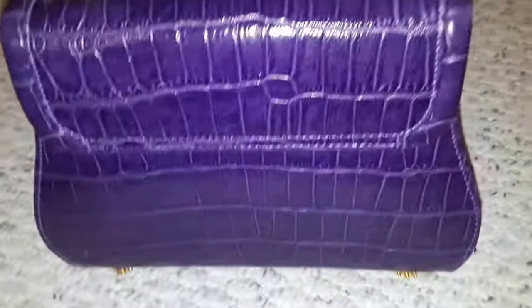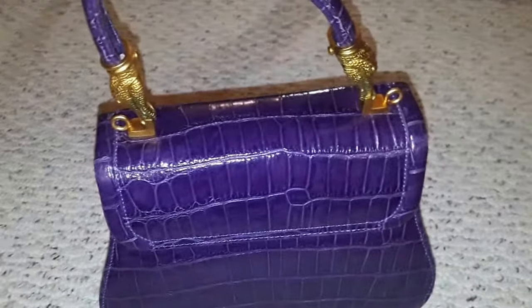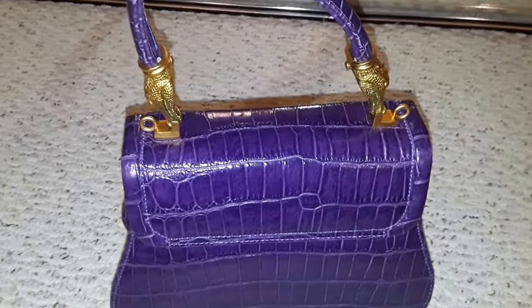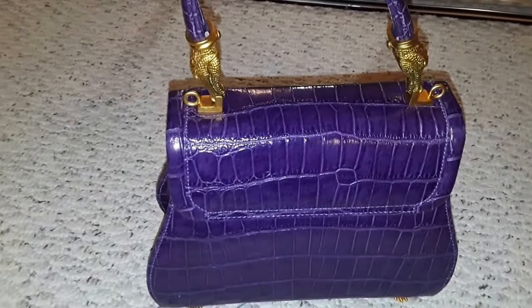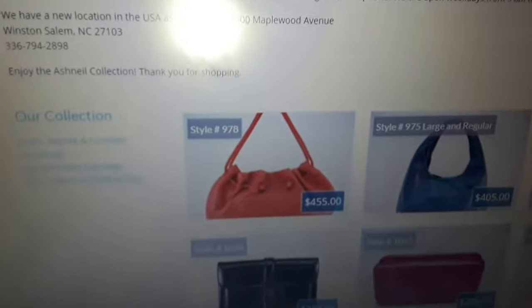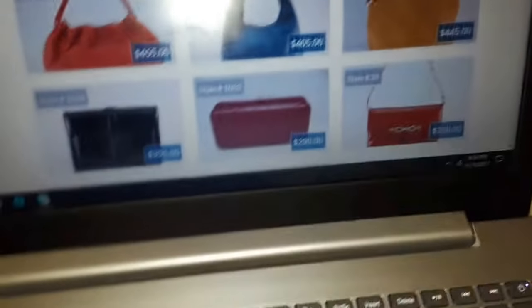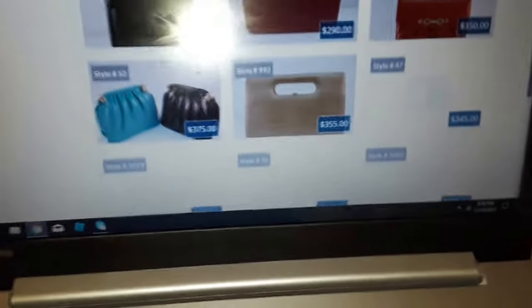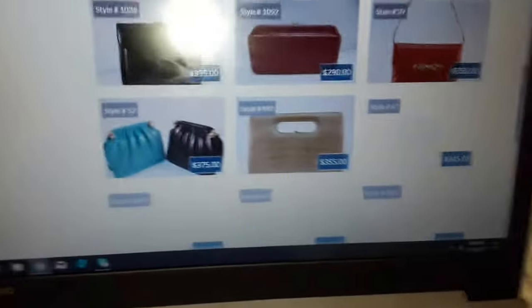And let me just show you some of their products online. They're not that cheap. Okay, so look at this. That looks like Bottega Veneta. It's 455 for that. That's Bottega Veneta style. And then they have clutches as well. 290 for the small ones. And then those are their popular ones.